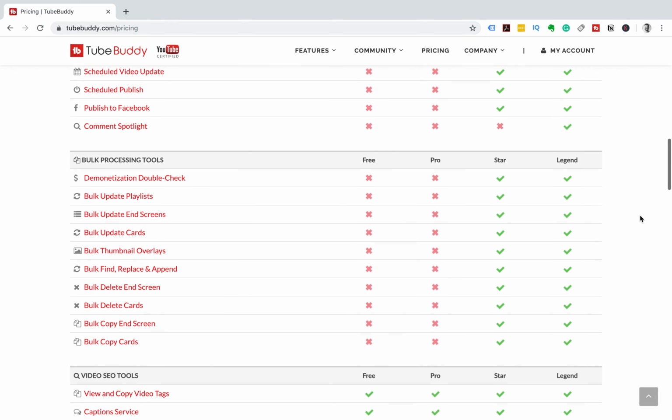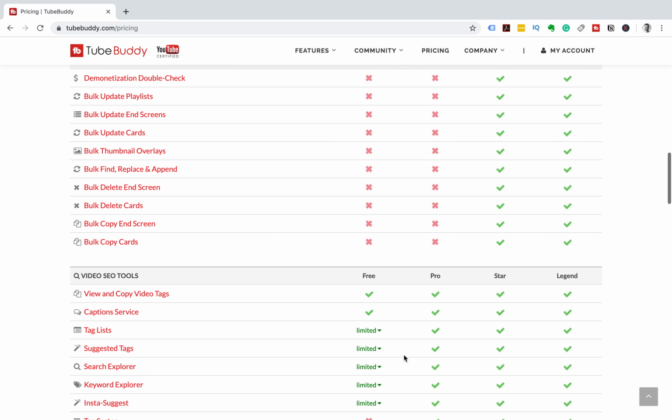Then the bulk processing tools: you don't get access to any of these under free or Pro, but you get them under the Star license. That's one of the main reasons why we've chosen the Star license. Once you start building up your library of videos, we have about 150 videos now, these bulk processing tools are so handy. You can add bulk changes to videos and it just saves you so much time once you've got a lot of videos on your channel. If you're just starting out and you're new, you don't need all of these features because you won't have a lot of videos on your channel.